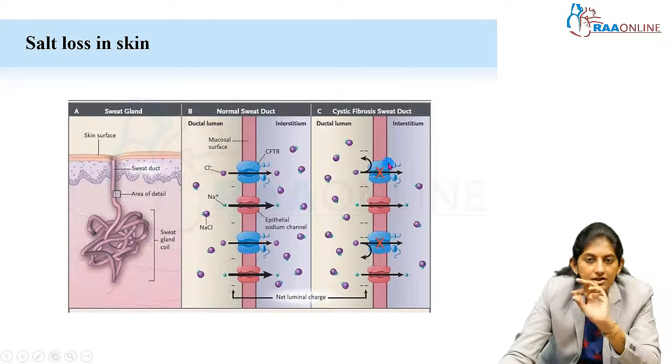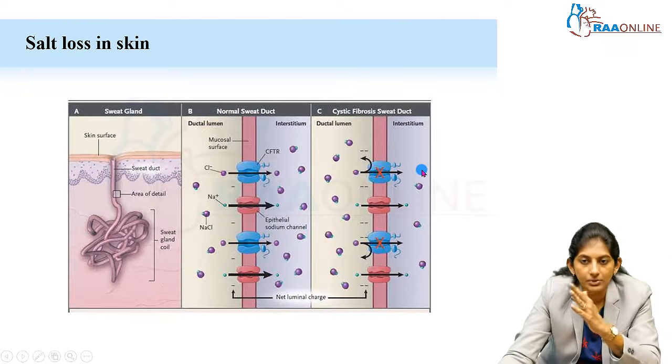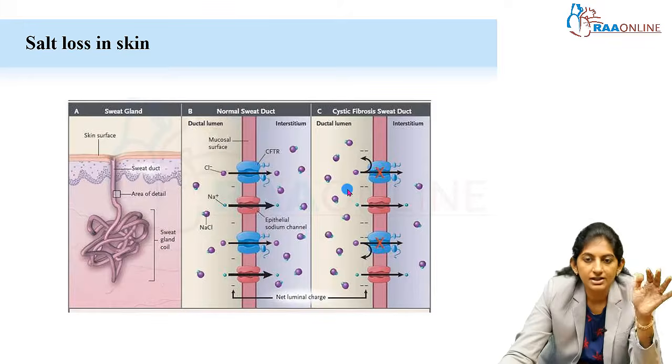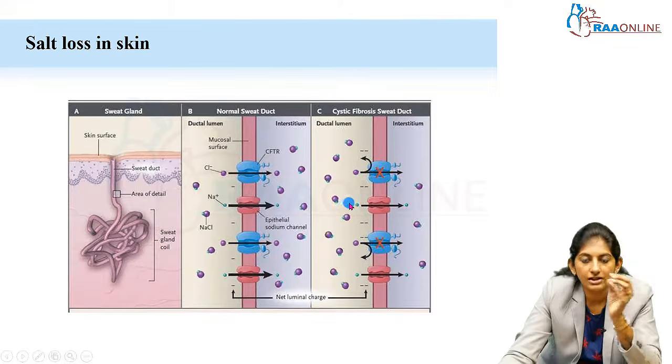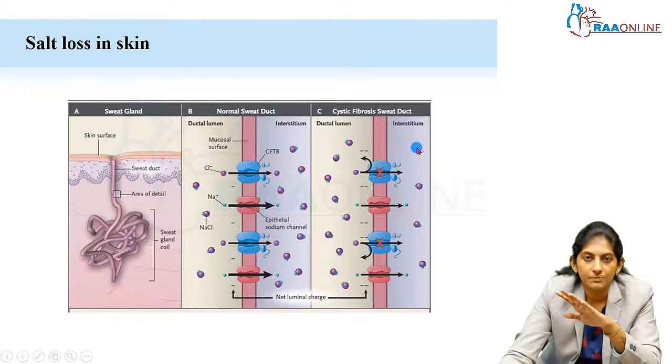This chloride channel is not going to function properly. So the chloride will not be absorbed into the interstitium. So this is going to stay here. So more and more, the negative charge will become more and more. To neutralize this, the sodium will also not get absorbed. This will also stay in the lumen itself. So we will see a lot of sodium chloride in the duct lumen when compared to the interstitium. This is just the opposite of a normal sweat duct.